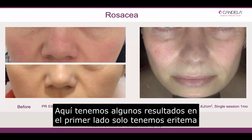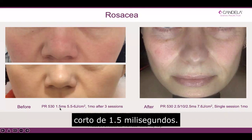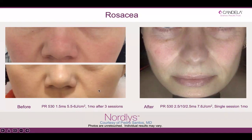Here we have some results. On the first side, we have just diffuse erythema, and with 3 sessions of the very short pulse of 1.5 milliseconds, with fluences ranging between 5.5 to 6 joules per centimeter squared, we have this nice clearance.